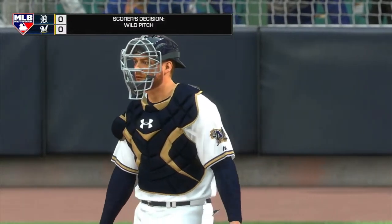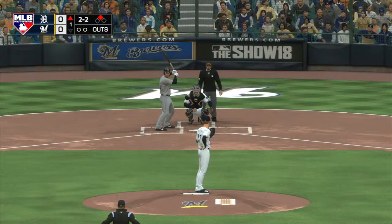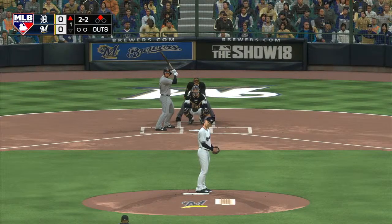Well, the intent there with that 2-strike pitch was obviously to get him to fish for something he couldn't do a whole lot with, but there's the risk that comes with that as well. If you don't execute or your catcher can't handle it very well, you give up 3 bases.